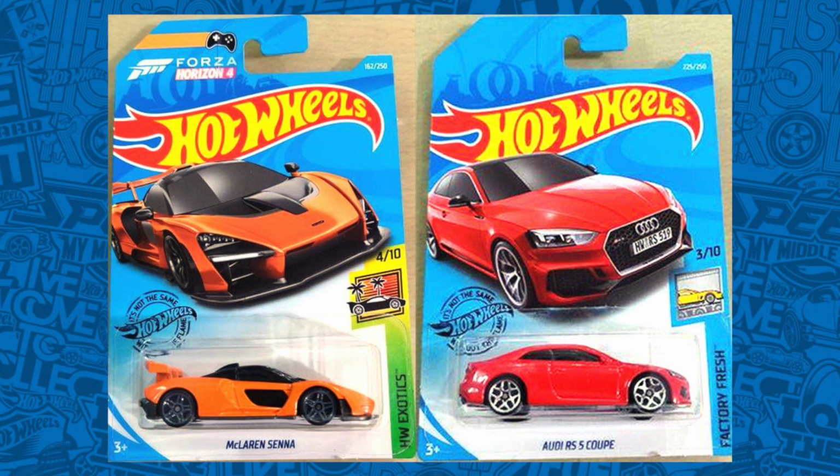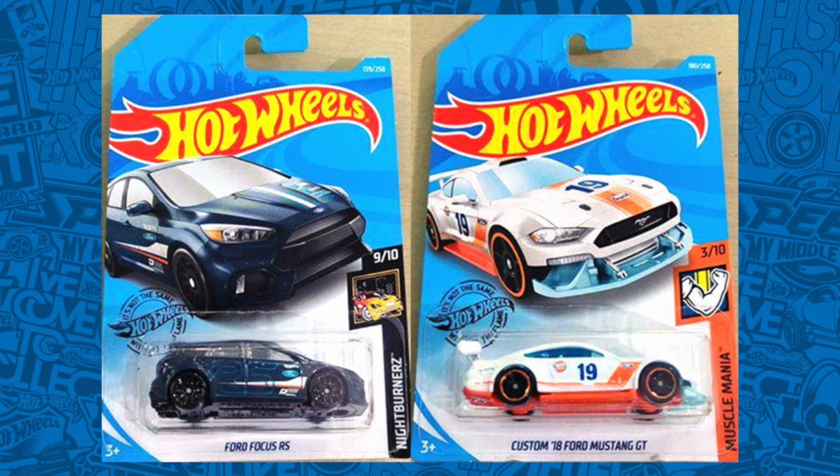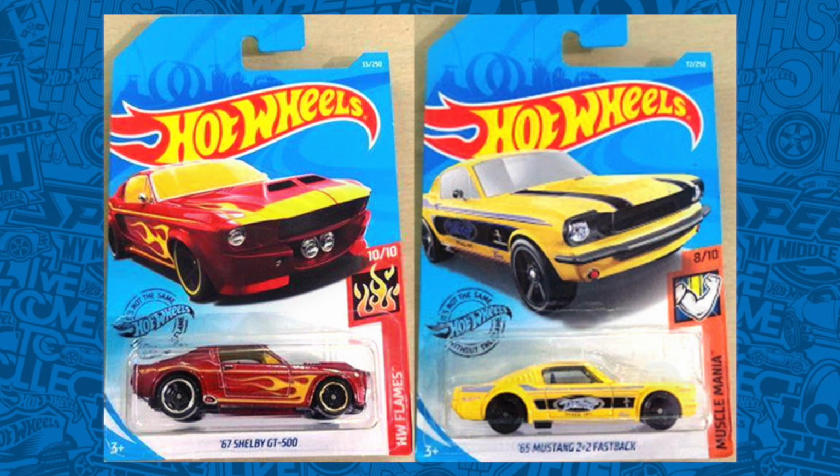After that, we have the McLaren Senna in orange and the Audi RS5 Coupe. Then we've got a new color of the Ford Focus RS, as well as a white custom 2018 Ford Mustang GT, the Golf livery. We've got two Mustangs, the 67 Shelby GT500, as well as the 68 Mustang 2+2 Fastback.